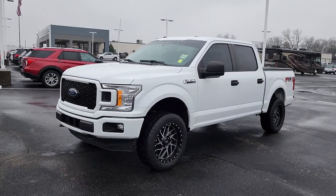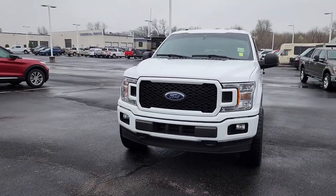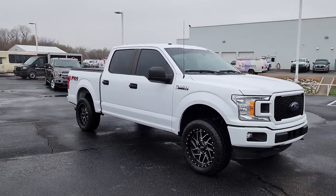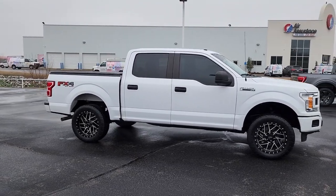Picture yourself in the 2019 Ford F-150. With less than 30,000 miles on the odometer, this vehicle provides excellent value. This rugged F-150 is ready for work, off-roading, or a little R&R.